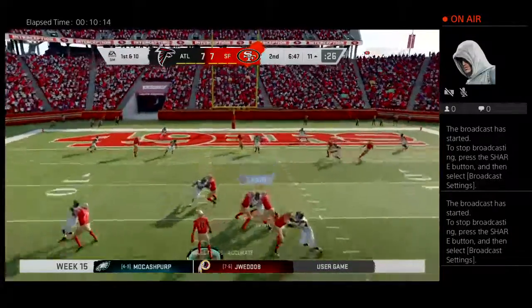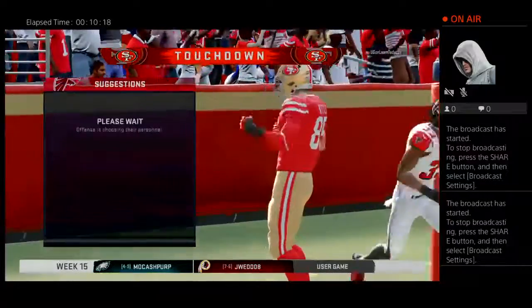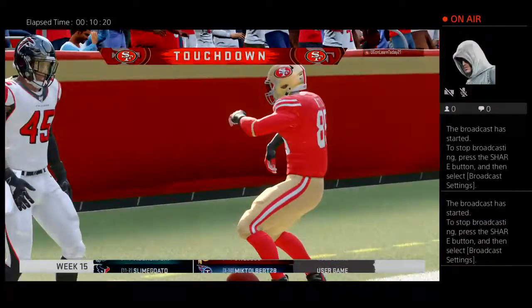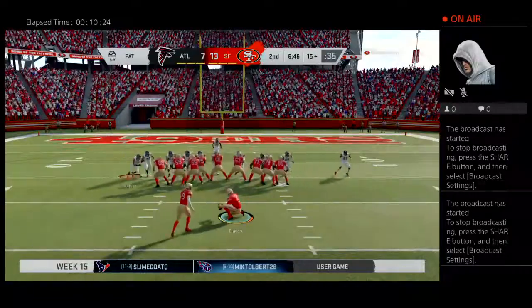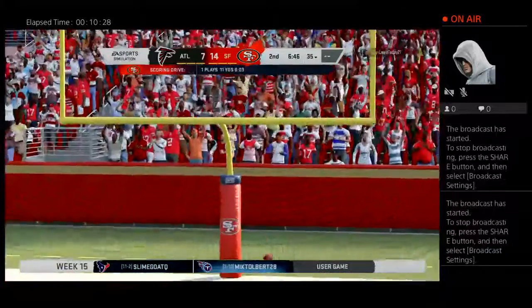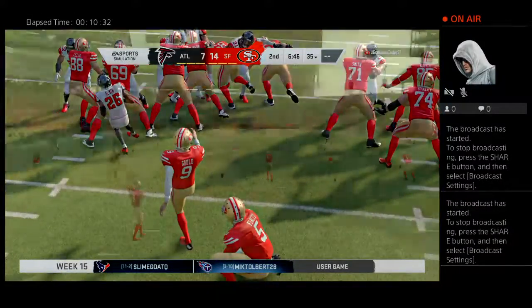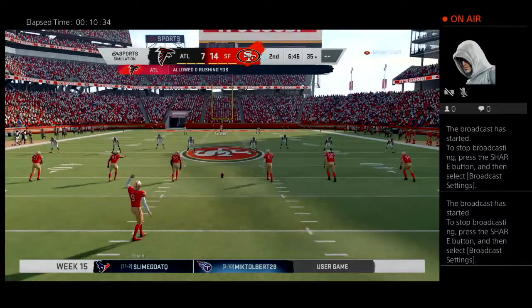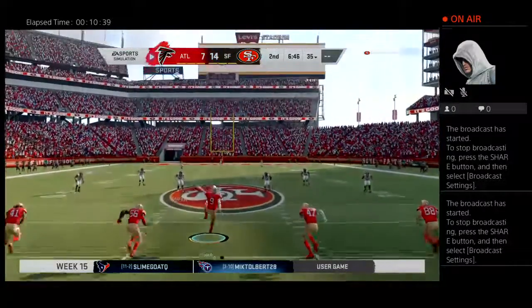So after the INT, it's Garoppolo. That is caught by the tight end, Kittle. Touchdown, 49ers. Jimmy Garoppolo with his second touchdown pass of this first half. And the 49ers have now taken the lead. Gould with the extra point, and that makes the score 14-7. After the touchdown, it's Robbie Gould now to kick it away.